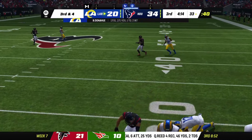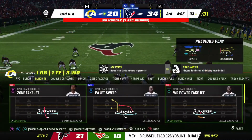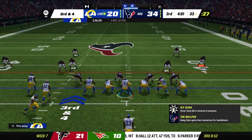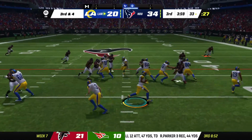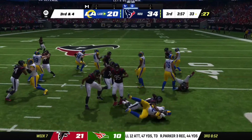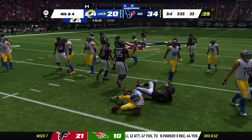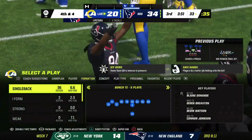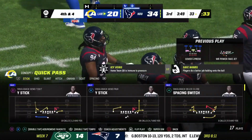He's got Allen. They get 6. That'll leave them with 3rd and 4. And they're going to speed things up here. And he won't be close to a first down as he runs into a wall right around the line of scrimmage. No gain on the play there, and it'll bring up 4th down.